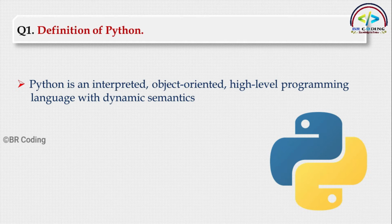Python's simple, easy-to-learn syntax emphasizes readability and therefore reduces the cost of program maintenance. Python supports modules and packages, which encourage program modularity and code reuse. The Python interpreter and the extensive standard library are available in source or binary form without charge for all major platforms and can be freely distributed.